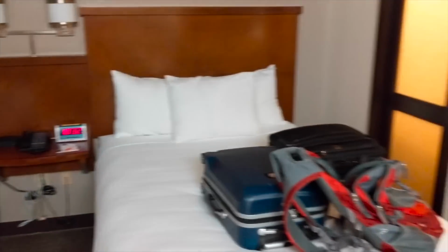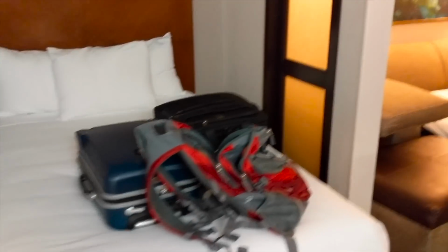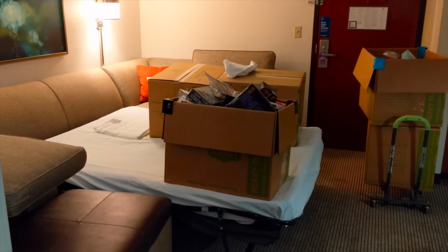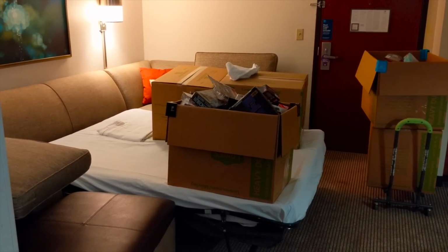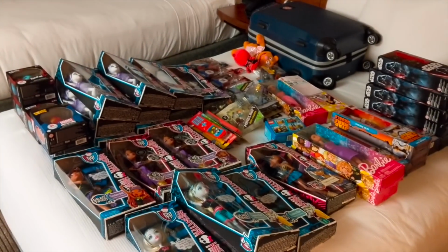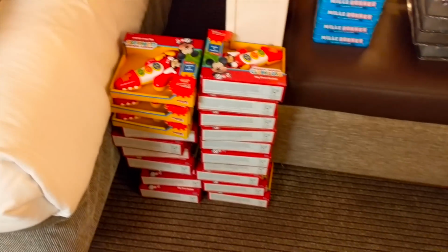I did get the doubles, so I can put all my junk on one bed. I'm actually going to end up having, I've got so much, I'm going to have to push it up to the front and use that to sort. Alright. Let's get busy. I'll show you a picture in a minute once I got all the boxes open.